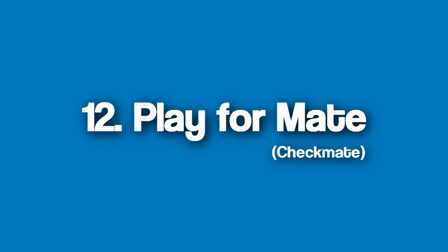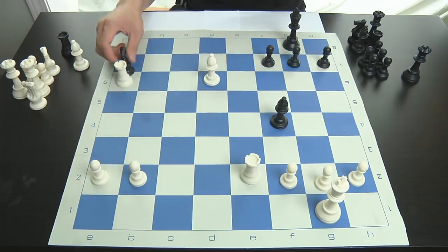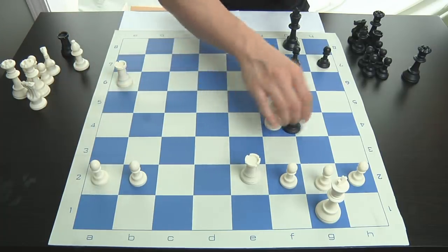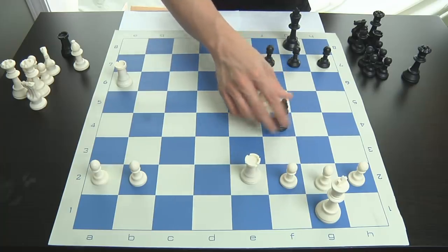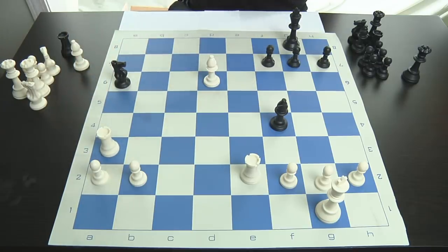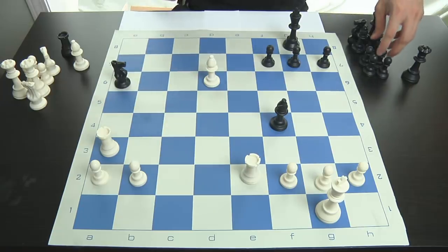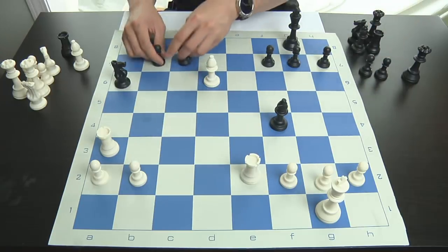Number 12, play for mate or checkmate. Taking away opponent's pieces is one way of getting ahead, but you should always look for ways to checkmate the king in order to win. Because taking away pieces, you could just waste time like this, take away a piece here, or even take away a piece here. But in this position, white had only one move left to win the game. Why worry about taking away all your opponent's pieces? Or I like to say, go pawn grabbing like this.